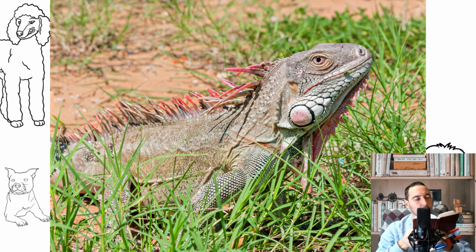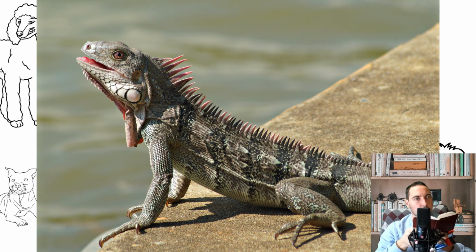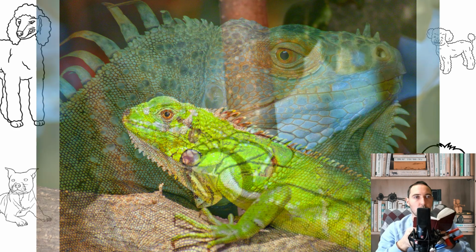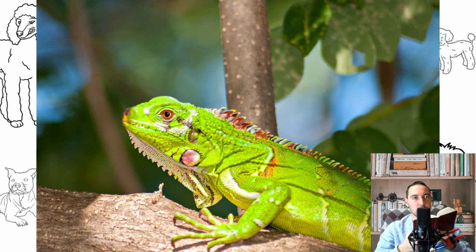Iguanas are ectothermic animals. Their body temperature depends on the ambient temperature. Low temperatures suppress the iguana's appetite and reduce the activity of digestive enzymes. Active feeding usually occurs when the ambient temperature is 25 to 35 degrees centigrade. Keeping warm is an important aid for digestion.